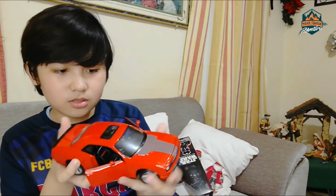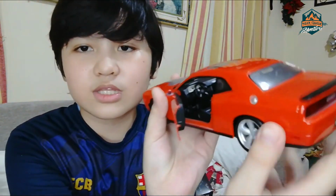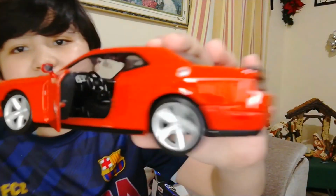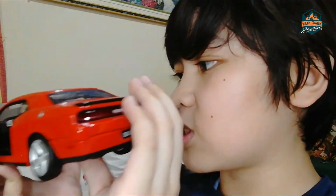So here it is. Oh, the wheel does not turn when the steering wheel turns. It's kind of frozen there, but I like the steering wheel and it's modern. Look at that, so here's the interior. That's one of the good things about these cars. Detailed interiors. They even put the Challenger logo right here. Don't know if you can see that, but they put it right there. Look at that, they even did the gear shift. The gear stick, I mean.